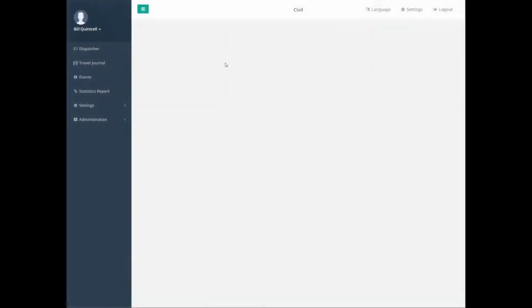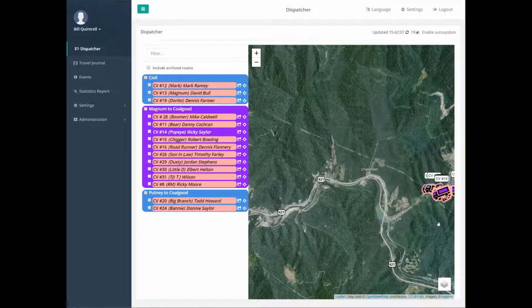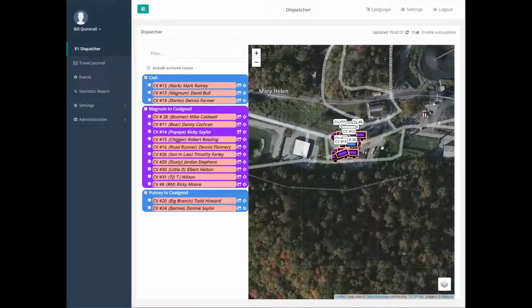I want to give you a quick view of where Civil Trucking has been using the trucking app since the third quarter of last year. Normally what they would do is click on the dispatcher, and they see all of their trucks, which routes and tasks those trucks are assigned to, how it's balanced, and where they're located. Right now it's after quitting time in Kentucky, and they're all parked at the shop waiting on tomorrow's runs.